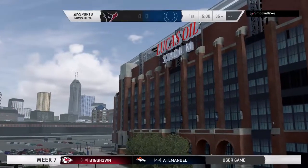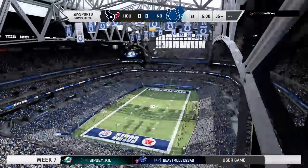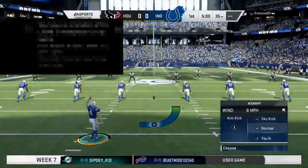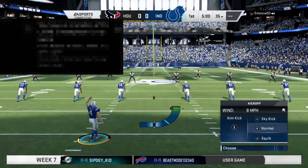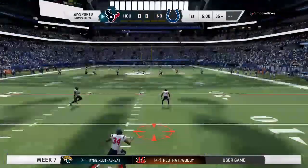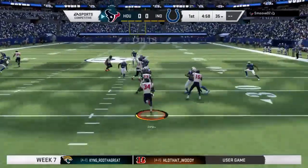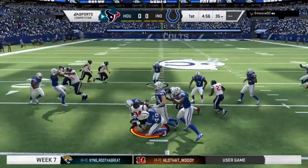Short time ago, smoke from the pyrotechnics filled the dome as the Colts made their way out of the locker room. We're set for football as the Colts get set to match up with the Houston Texans. Getting toward the halfway point of the NFL season, Week 7 is underway on EA Sports. This one taken just inside the 10.